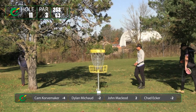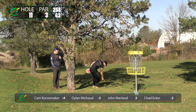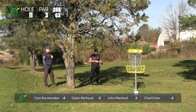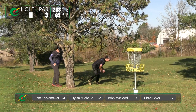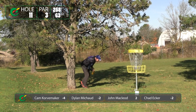Well, honestly, just playing with these guys as often as you and I have, at least with John and Chad and Dylan, these are all good putters, and they're having a lot of trouble today with their putts, so it's uncharacteristic. I like how Cam's trying to figure out how to get below the tensions for his turbo. Trying to manufacture a turbo. You don't see that often. And John taps it in.